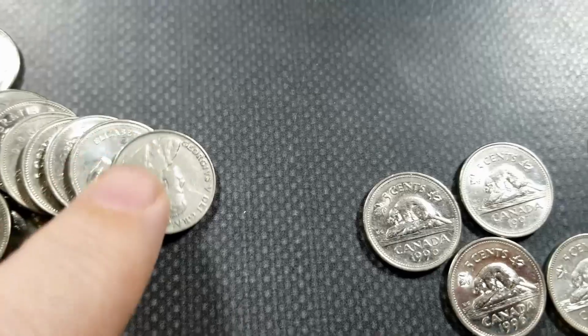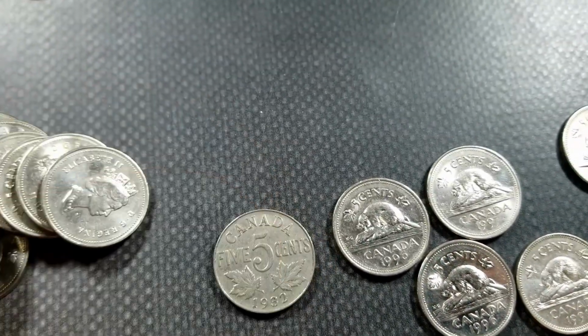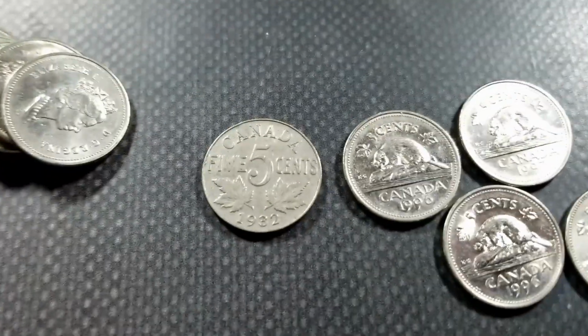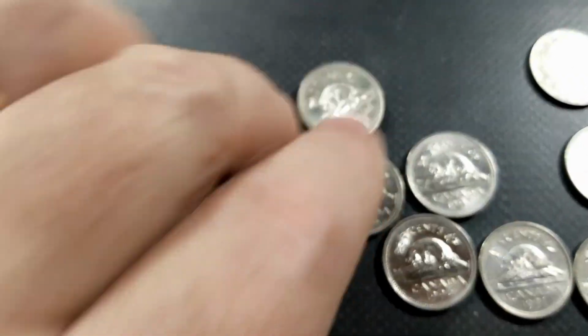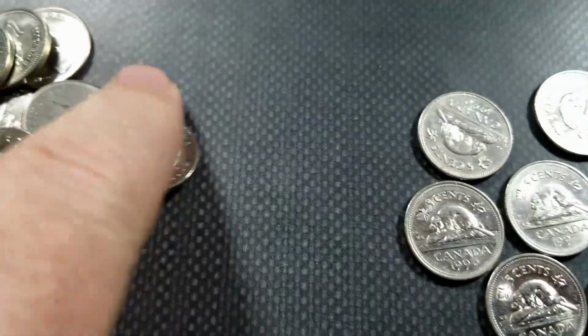And we have this bad boy right here. Pretty decent shape. King George V, another 1932. So obviously all part of the same collection, and it looks like when they were putting them in the rolls, they just kind of mixed them in with a whole bunch of other nickels. Another 97, which is a little bit lower mintage. 1990, there's a young head.